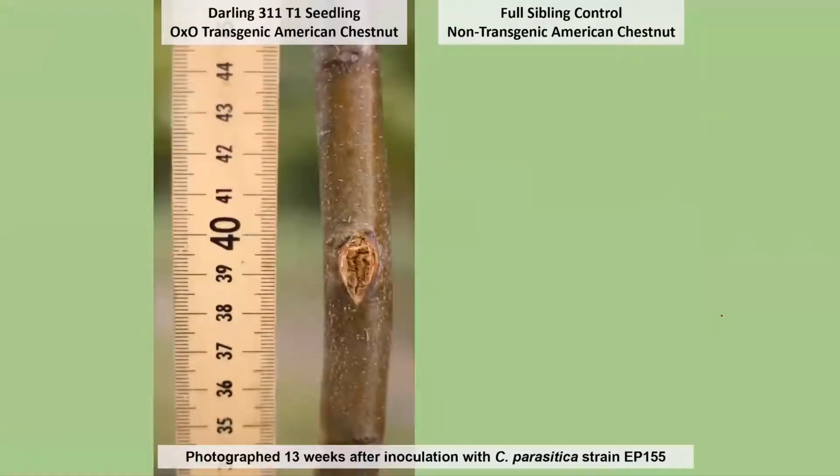We also wanted to do some studies to see how the gene was being inherited and then exposed to the fungus. Are the offspring of this blight-tolerant tree also showing resistance to the fungus? Here you can see to the left a transgenic American chestnut, so one that has the oxo gene that it inherited through these pollinations. 13 weeks after it was inoculated with the fungus, you can see the wound is there, and then you can see this orange part right here. So the fungus is there. You can still see it, it's visible, but it's pretty much just reduced to a surface wound on the tree.